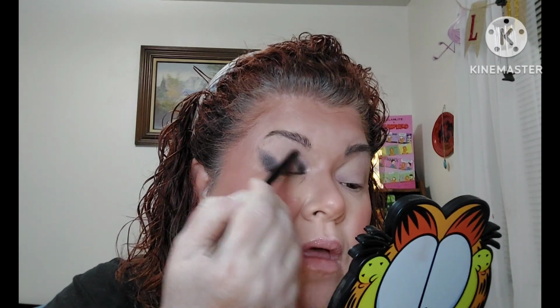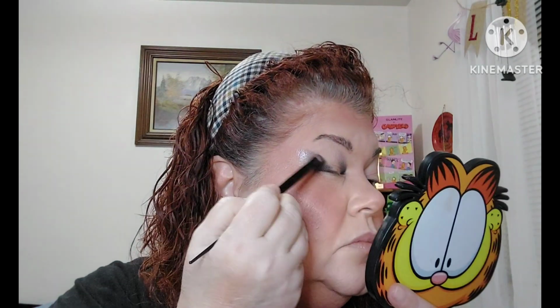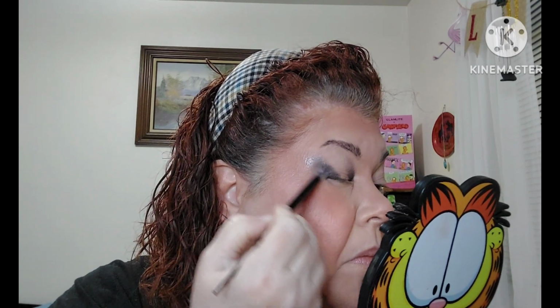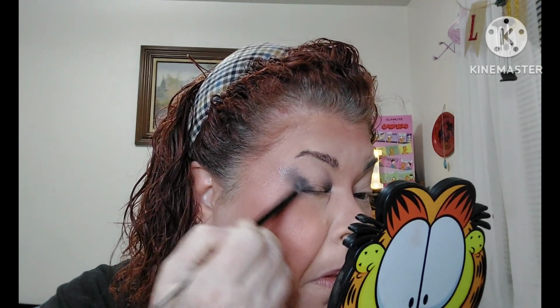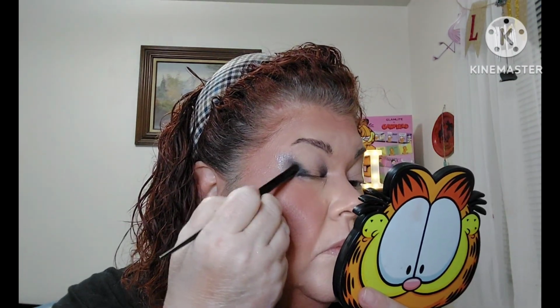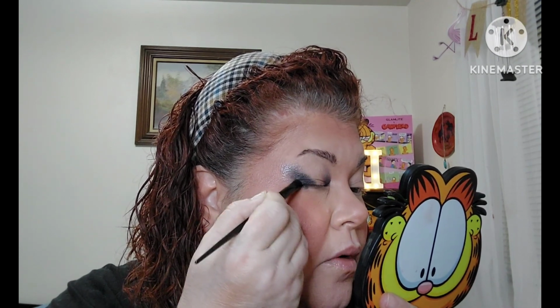And I'm going to blend up when I do that. And do it on the outside. I'm not worried too much about the inside of it. Then we're going to go in with it just a little bit more, and go right here at the very corner of it.